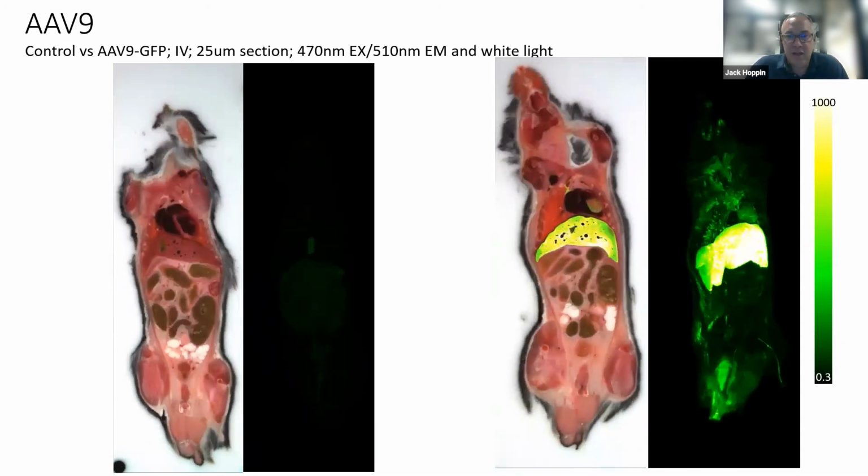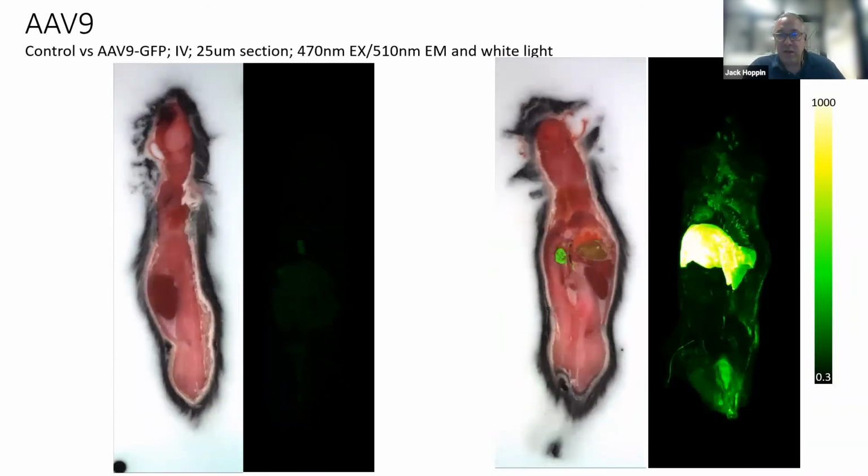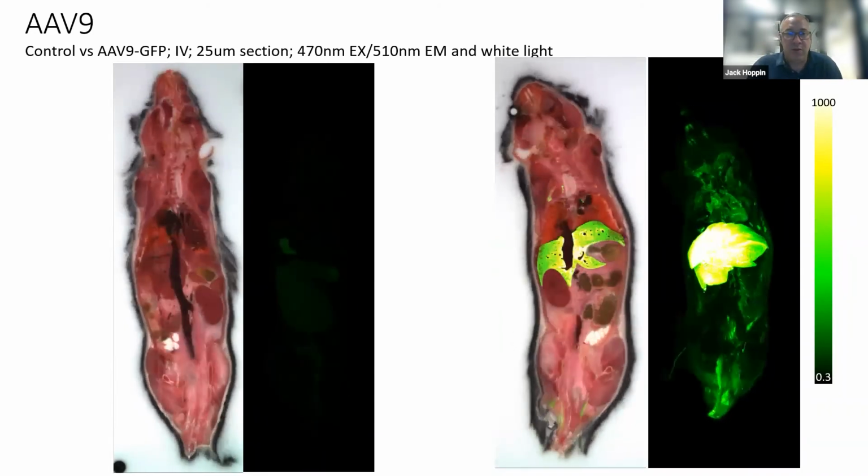This is now an AAV9 into which we have transfected the GFP codons. There's a control animal on the right.